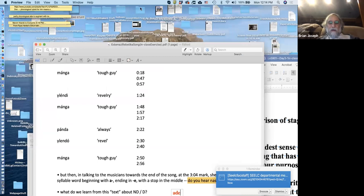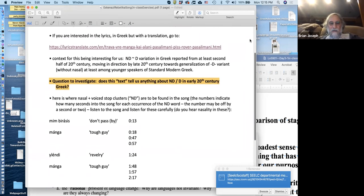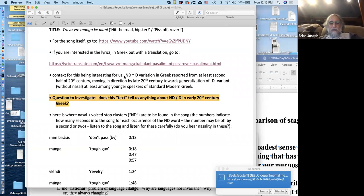So what does that tell us then? What do we learn from this text about nasal, non-nasal variation? Anyone? We learned something from it. What do we learn? Bearing in mind the setup that I gave you for this, that the ND variation was reported from the middle of the 20th century. That's when we first get people commenting on it. But what does this early 20th century text tell us?